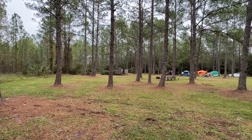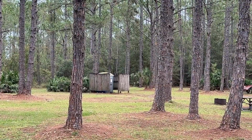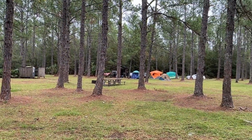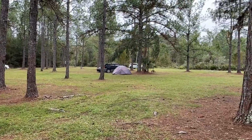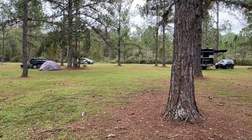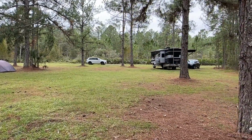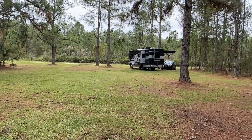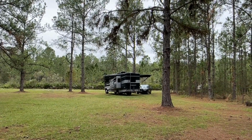Looks like they have a portable toilet set up. There are people camping in here. We've got some tent campers right in here, and then there is an RV right as you pull in. Let's take a walk around.